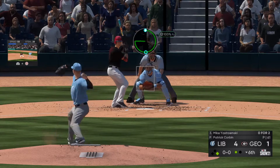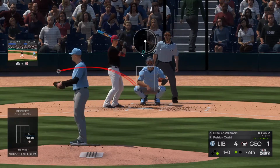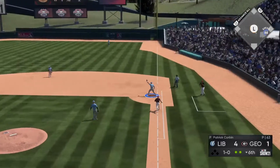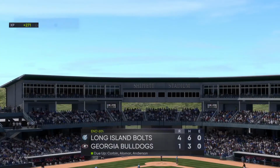To the plate now, Mike Yastrzemski. As the first pitch misses to him, it's ball 1. 0 for 2 from him so far in this one. And this is on the ground to first. Could be 2. To second for 1. On to first, it's a double play as their woes continue.